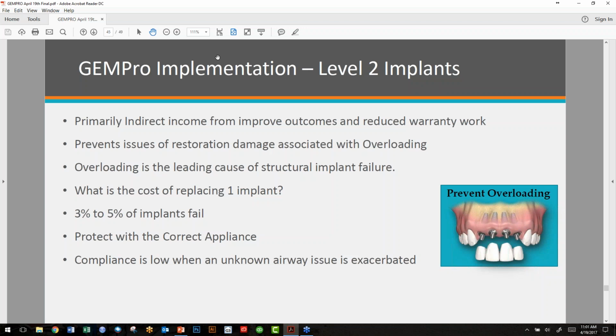Take a test. Okay, listen, a single arch guard may not be the best thing. Let's get them into an EMA or a Silent Night or something inexpensive once they're in their implant, and let's make sure that we're not creating more forces. And then whatever it is, you do a test when they're wearing that guard. Say, listen, we're going to do a test. We're going to make sure that the implant's not under any undue stress. So I want to do another quick study. So take the GEMPro home and let's do a test with you wearing your guard.